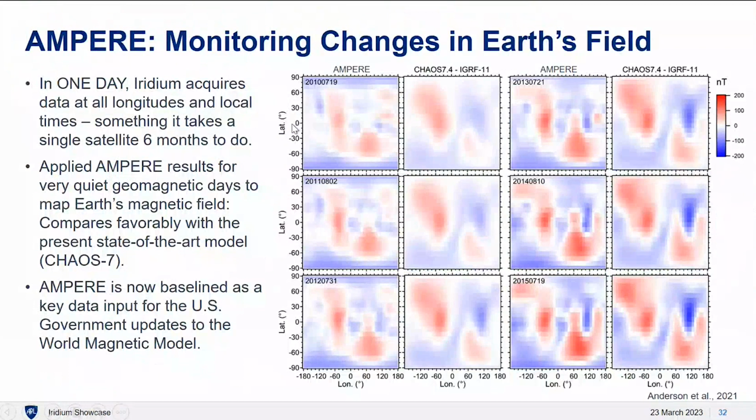The other thing we can do with this is that we can actually track Earth's background magnetic field. This shows the residuals in the total background magnetic field as measured from AMPERE on very quiet days for, I believe this is the radial component, these are different days, individual days. This is a model from the Swarm satellites. And you can see they're seeing the same thing. And if anything, there's a little more structure in the results from the Iridium constellation than there are in the state-of-the-art models. This is what prompted the U.S. government to say we should plan on using Iridium to do the world magnetic model, which is used in your cell phones and all sorts of other things.